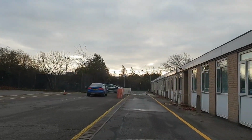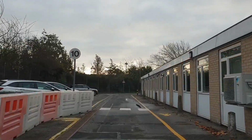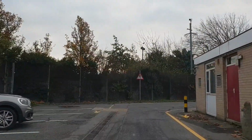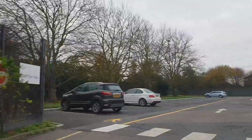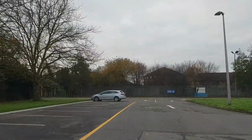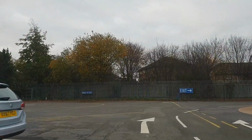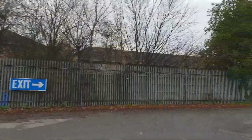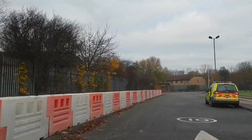So this is a 10 mile speed limit, and you're going to make a round circle around the test center. Look for the arrows which say exit on them and keep following them. And also look for the blue arrow signs.